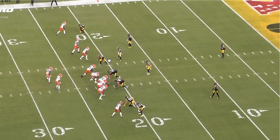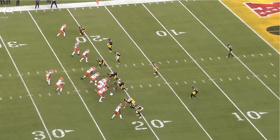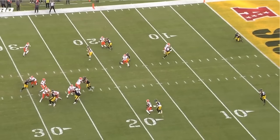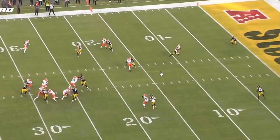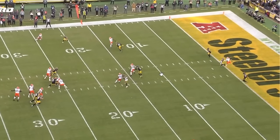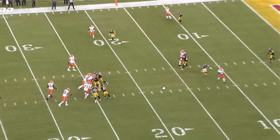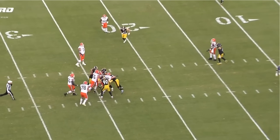This play doesn't happen with Nick Herbig exploding off the edge, getting Jameis Winston to step up in the pocket. And this play doesn't happen without insanely good coverage by the secondary. This is a team sport, and the Pittsburgh Steelers are one of the best teams in football. I don't care what you guys say. I'll take that to the grave, man. Right now, this Steelers team, they're just different.